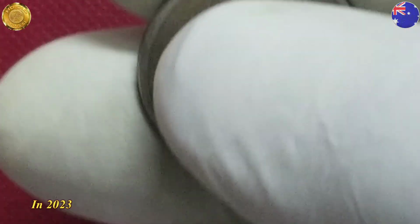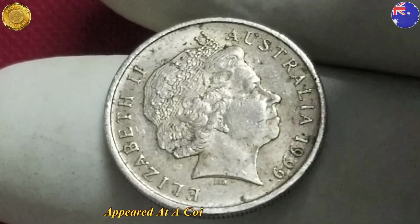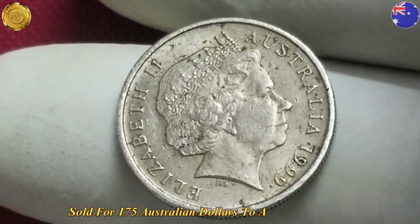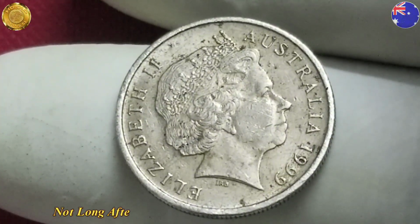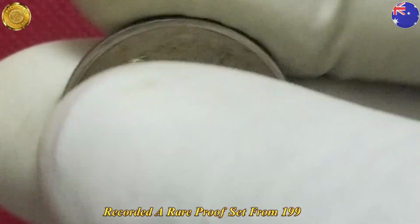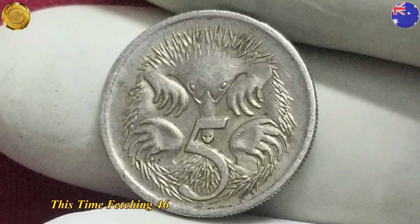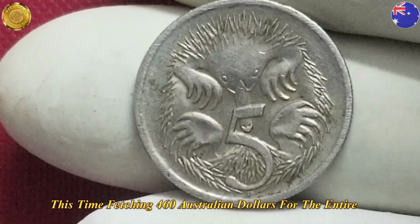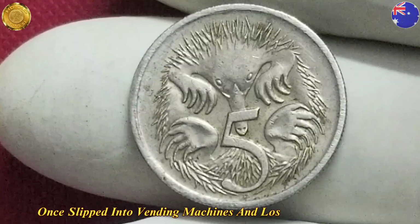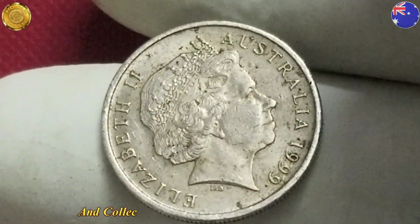In 2023, a stunning coin with full luster and minimal contact marks appeared at a coin show in Brisbane, sold for 175 Australian dollars to a private buyer. Not long after, a small Melbourne-based auction house recorded a rare proof set from 1999 containing the coveted 5-cent piece, this time fetching 460 Australian dollars for the entire ensemble. The small silver coin, once slipped into vending machines and lost in laundromats, was now claiming a rightful place in velvet-lined cases and collectors' safes.